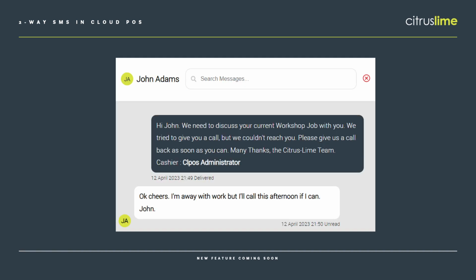So here's some example correspondence. The workshop team has reached out to John to explain that they need to discuss his bike, but they haven't been able to reach him. Remember, you can set up templates for both SMS and email correspondence in Cloud POS to make contacting customers that bit faster, especially for more standardised messages like this that you send out quite a lot.